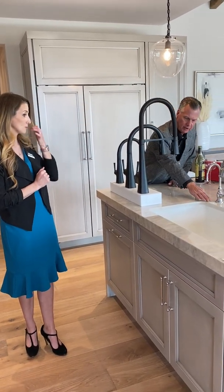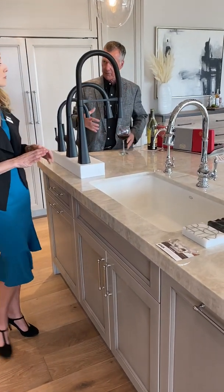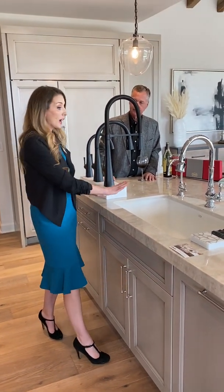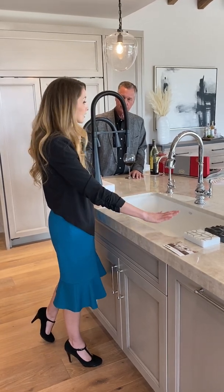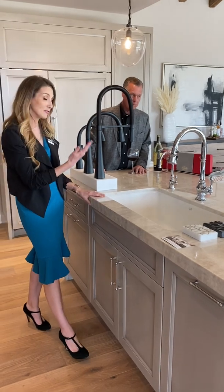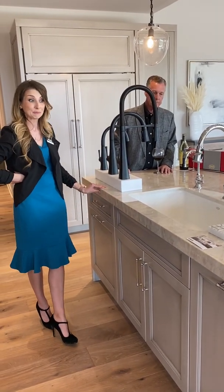And those actually span the sink, if I remember right. Yeah, they'll just go right over the top. Right. And we even have the ability to add a cutting board, almost like a butcher block cover, to enclose the sink so you can use the whole surface if you need it for a party or entertaining.